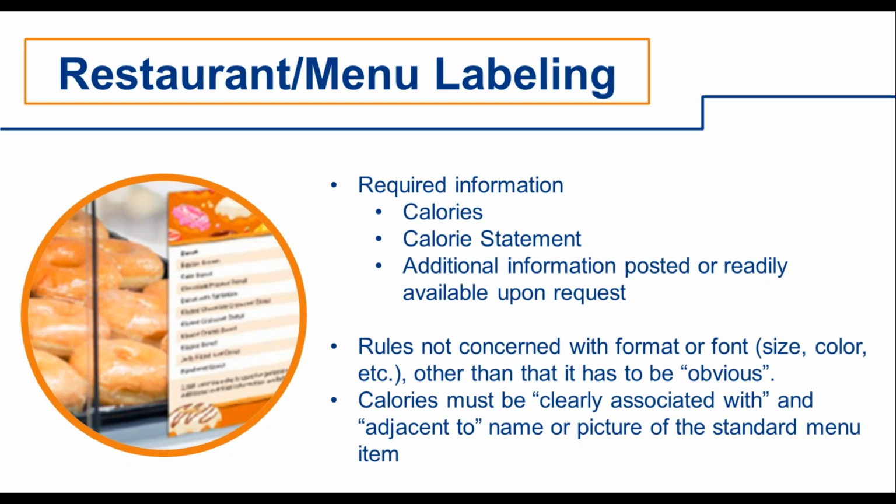So you just need to have a note somewhere in your establishment that says that the additional information can be provided upon request. The rules are not necessarily concerned with the format or the font or how these are displayed on your menu board. Essentially, all it says is that calories must be clearly associated with and adjacent to either the name or the picture of the standard menu item.